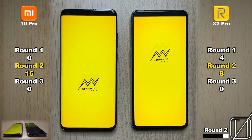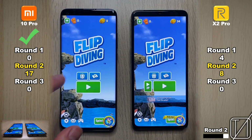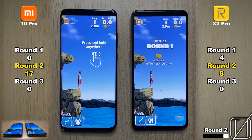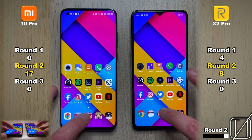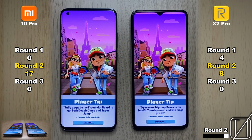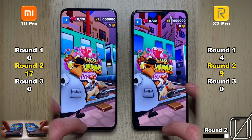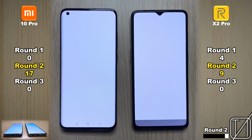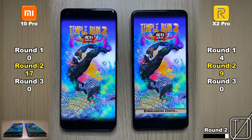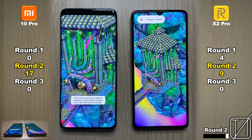I guess the speed test can kind of prove which one is the strongest, but once again, like I said earlier, it gets pretty interesting. Wait for round 3. So far when it comes to games, the Mi 10 Pro is opening it up quicker. When we go to Subway Surfers though, the X2 Pro opens it up quicker. That's a little bit, I didn't see that one coming there. With games, I thought that the Mi 10 Pro would take it hand in hand every single time, as is the case with Temple Run 2 over here, going into the Mi 10 Pro slightly faster.